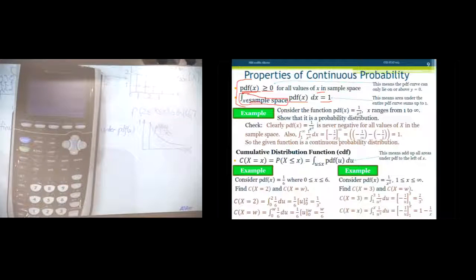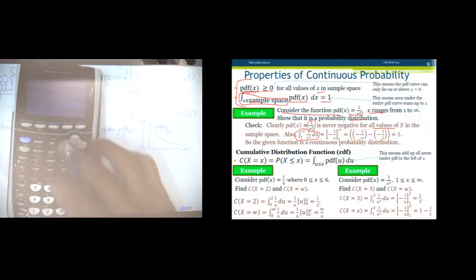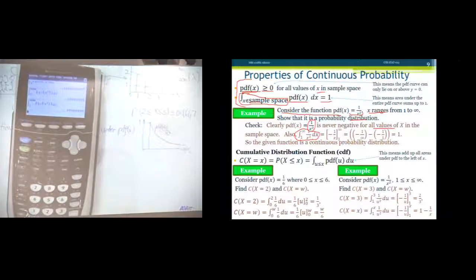Now consider the same function and check that it is a distribution. We say 1 over x squared is never negative, so the first criterion is done already because this part is obvious. Second, we try to integrate 1 over x squared from 1 to infinity, and check whether it adds up to 1. Of course, our calculator is already telling us very, very close to 1, so we are pretty confident.